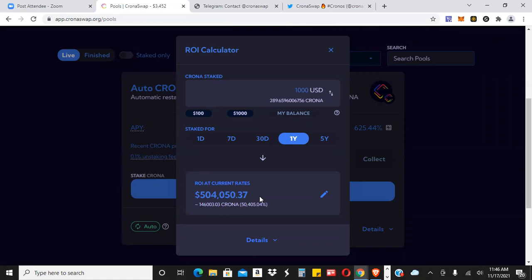Of course, this is hypothetical, guys. Don't be throwing the kitchen sink at this thing, thinking, hey, I'm going to put it in here. The price of Krona is going to change. There's a lot of things that can change. So again, this is just hypothetical. But even if you put in $1,000 for 30 days, you'll earn 65%, which is about 2% a day. That's not bad at all. And the cool thing about this is you can unstake if you feel like you want to get out.